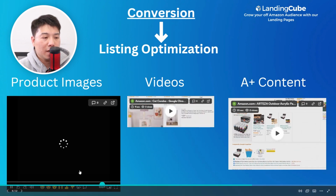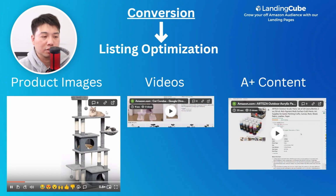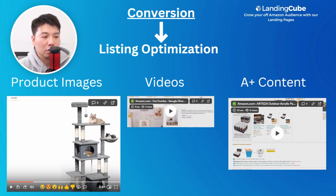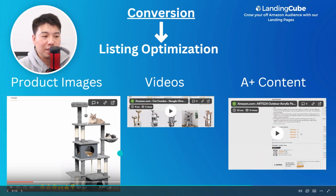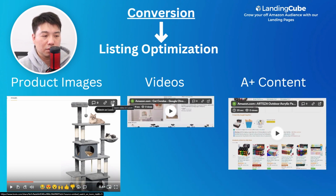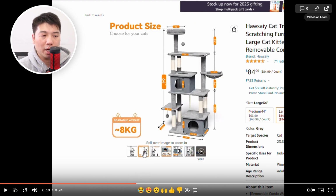The main image needs to fill out as much white space as possible and maximize your product. There should also be no confusion about what your product is. For example, this is a cat condo. It's very obvious. There is no other product in the photo. You can see there are other images that tell the benefits of the product, and number 2, the specs and the size of the product, which is a very good way for the customer to visualize the size of what they're getting.